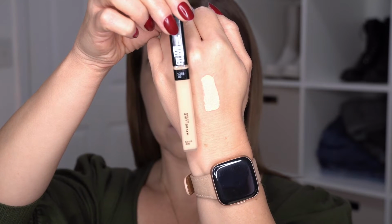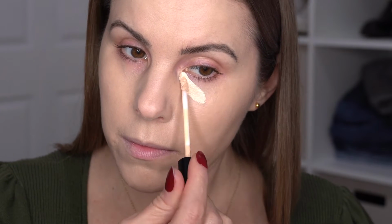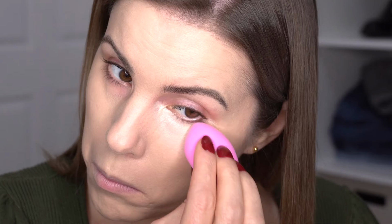Moving on. So the next concealer is the Maybelline Fit Me, and this is in the shade 005 Ivory. I purchased this for $7.58. This concealer has a medium creamy texture. It blends out easily. It looks hydrating on the under eyes, and it looks really good when you first apply it.